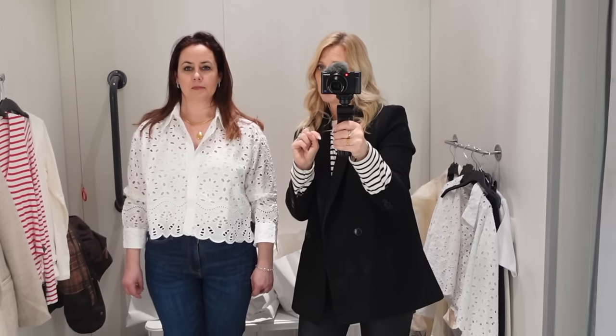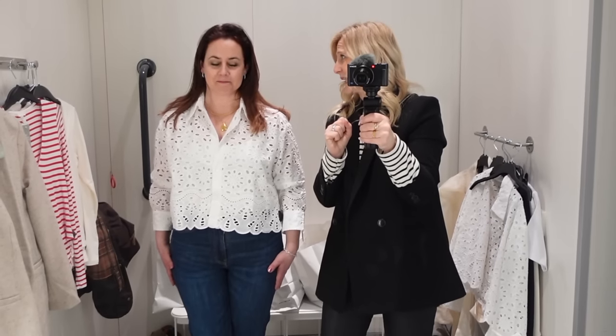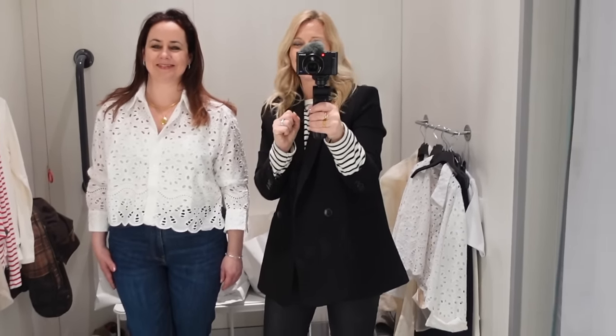When you hide them, you look two dress sizes bigger than you are. Okay, now you look like a size 12. Before, when we first turned up, you looked like a size 16. So show it off, ladies.